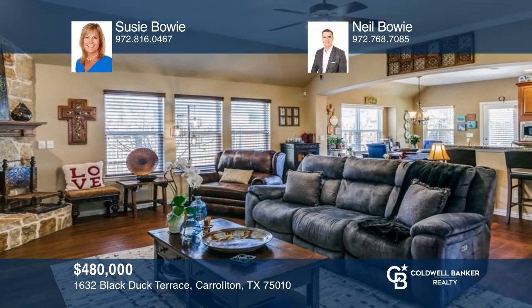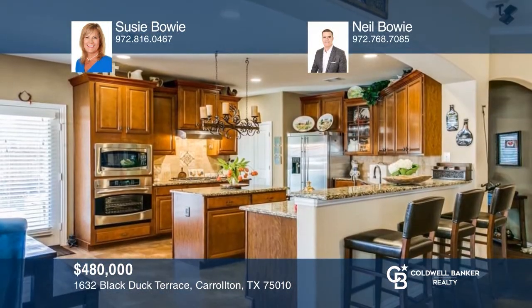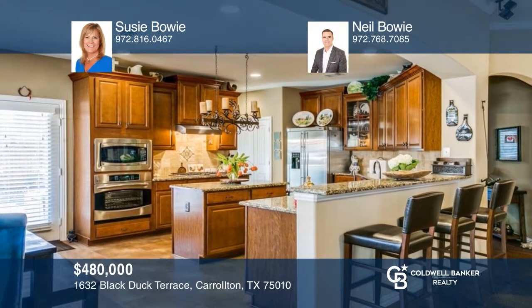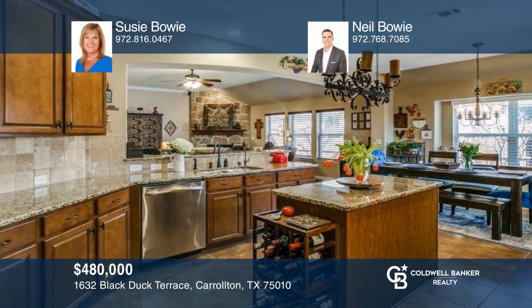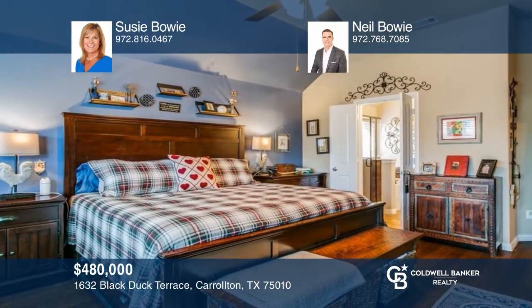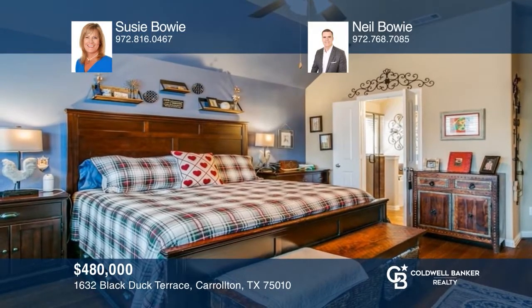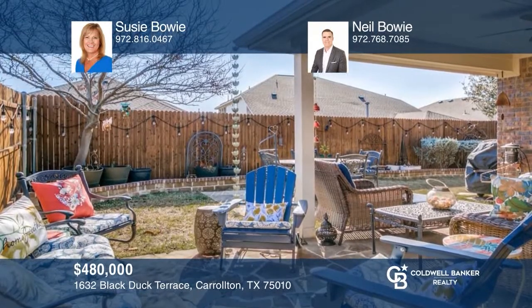This one-story home is nestled in the desirable community of Quail Creek North. The interior boasts a functional floor plan with a private master suite and sitting area, 2 secondary bedrooms, a second full bath, and a spacious study. Outside, enjoy the backyard oasis from the shaded comfort of a covered patio. Check out this property for yourself by scheduling a tour with Susie Bowie and Neil Bowie.